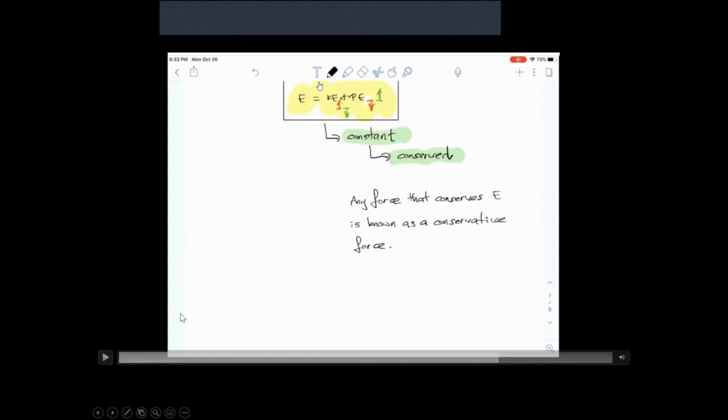So mechanical energy remains the same. If gravity is the only force acting on it, what happens? It converts potential energy into kinetic energy. So an example of a conservative force is gravity. The second example that we saw in physics 1 was the restoring force. So gravity and restoring force are the conservative forces.